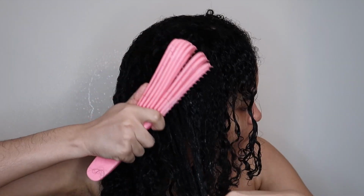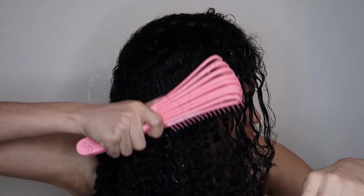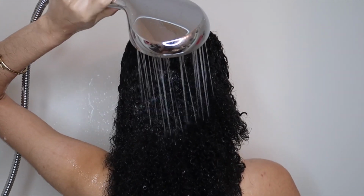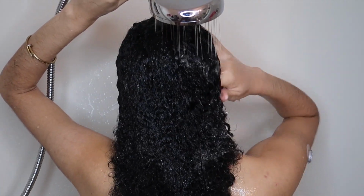Then I'm gonna rinse out my hair using cold water, and I love how on the directions of this it says rinse out with cold water. A lot of products nowadays don't even say rinse out with cold water, they just say rinse it out. But no, this lets you know that you need to rinse out with cold water, because when you do that you lock in the moisture and it reduces frizz.